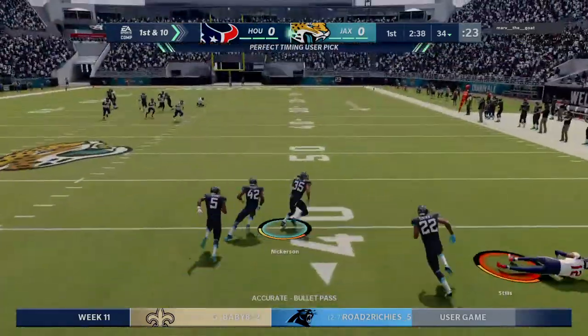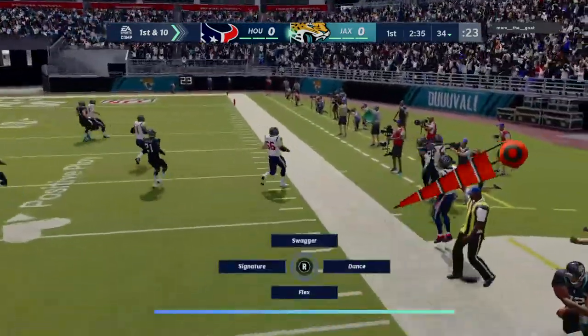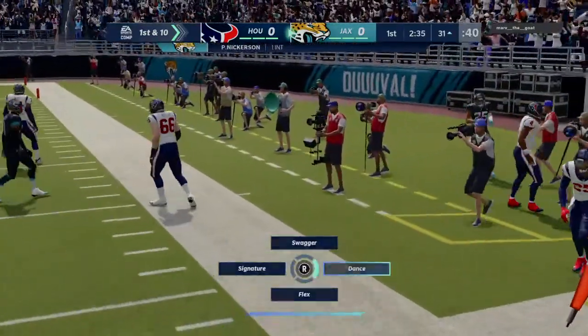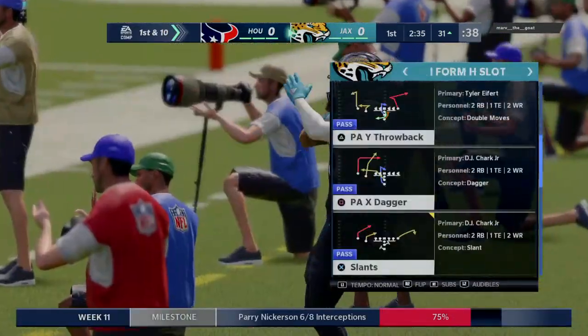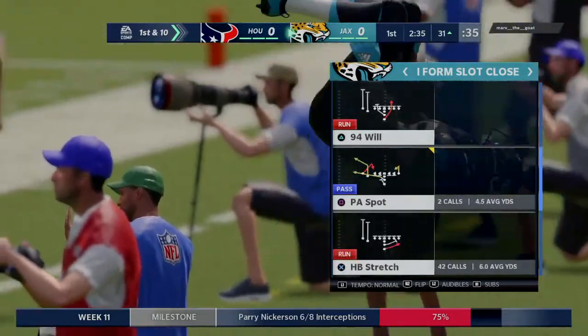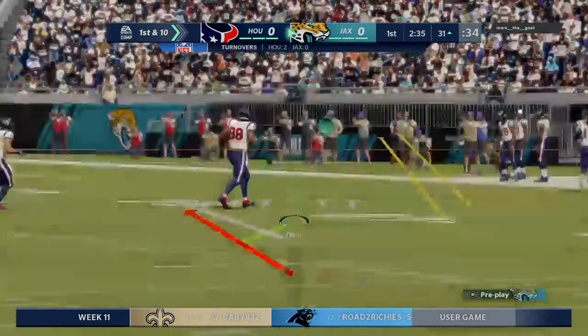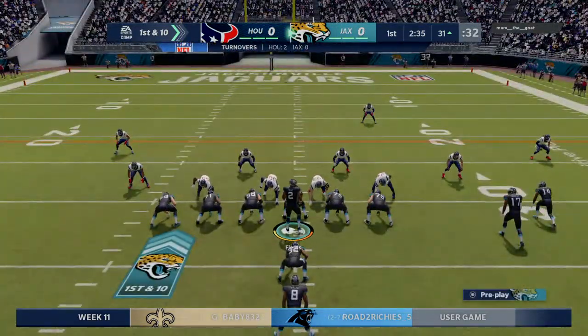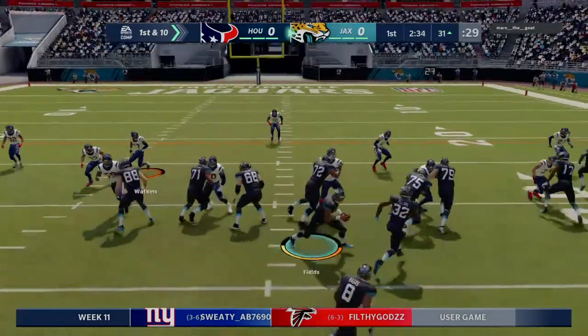Looking for Stills here, and it's intercepted. Picked off at the 39. First quarter, and now he already has 2 interceptions. Yeah, he's got to guard against being tentative from this point forward, though. He's got to still make the right reads, make the proper throws. I've seen guys in this league throw 4 interceptions in a game and win. He's got to understand, put it behind you, keep pressing forward.